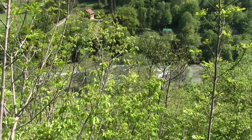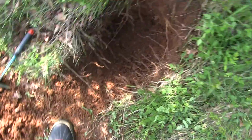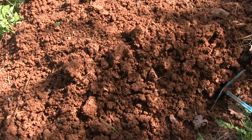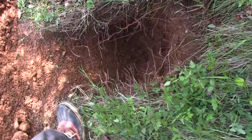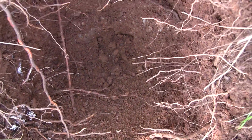All right, so we found a relatively open space of a few meters here. I've got a little tool for just this kind of thing. So far, it's just soil. All right, so we have a non-conclusive dig for the day.